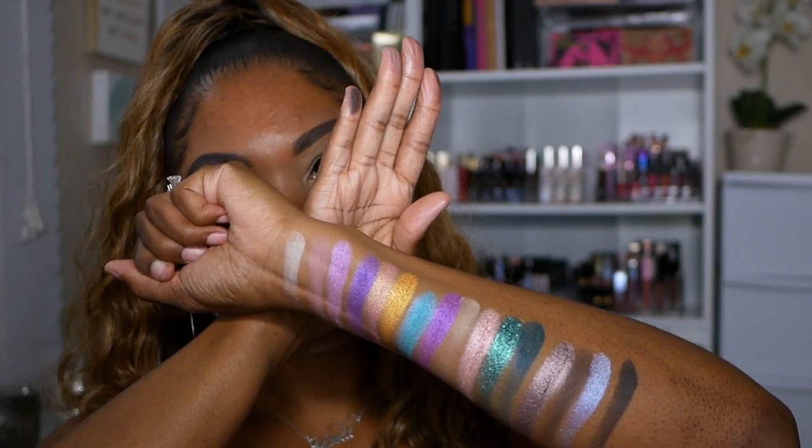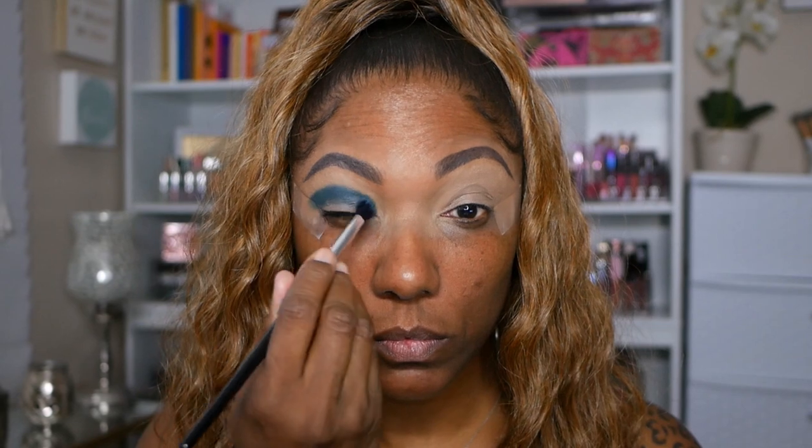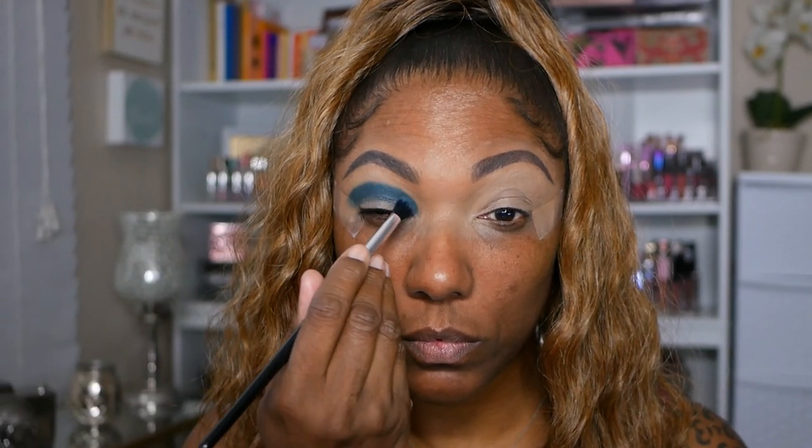So to start out my look today, I'm going into the shade Romance, which is kind of like a deep, dark forest green color. And I want to use this as the base for my look today. Now this color is very nicely pigmented. You can see right here, I'm just going in and tapping it on, and the color is just so extreme. I was very surprised.